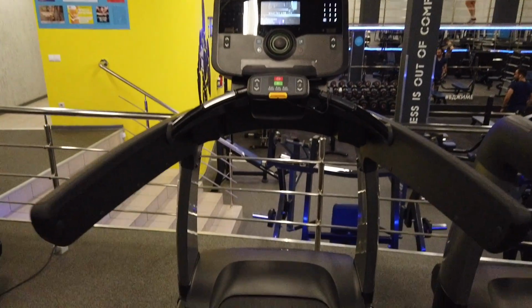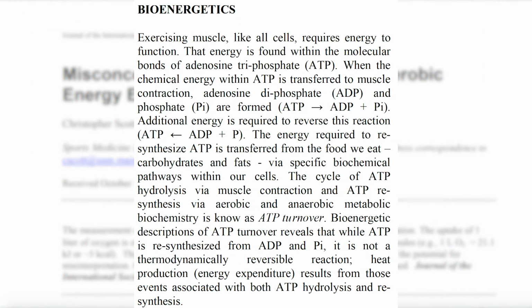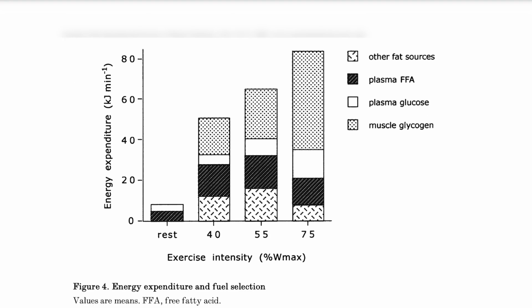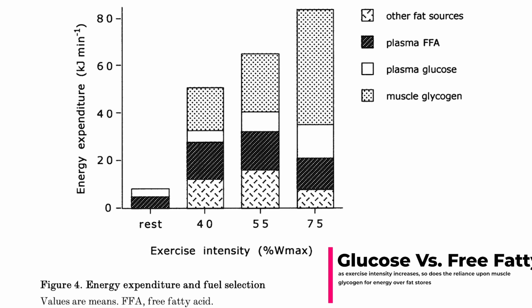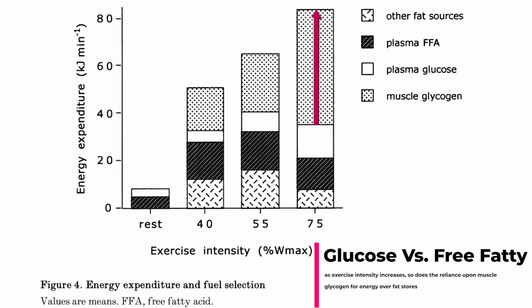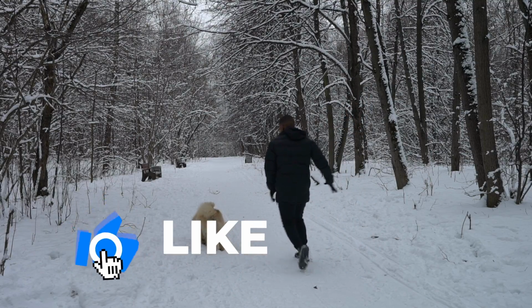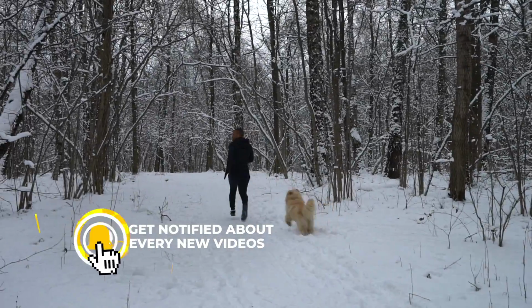Let's now take a closer look at why we should choose it over easier and less stressful forms of cardio. High-intensity interval training and burning fat. Research has shown that both fat and carbohydrates are burnt and the proportions vary with intensity of the exercise. It also shows as exercise intensity increases, so does the reliance upon muscle glycogen for energy over the fat stores. As the exercises get more intense, so do the proportions of energy coming from glycogen compared to fat. This is why a very low intensity activity like walking taps mainly into fat stores, whereas high intensity sprints pull much more heavily from your carbohydrate stores, your glycogen.